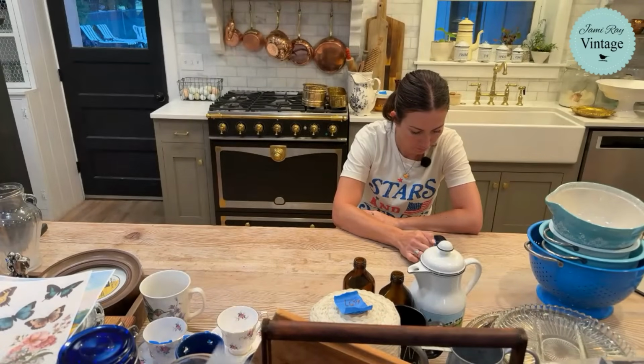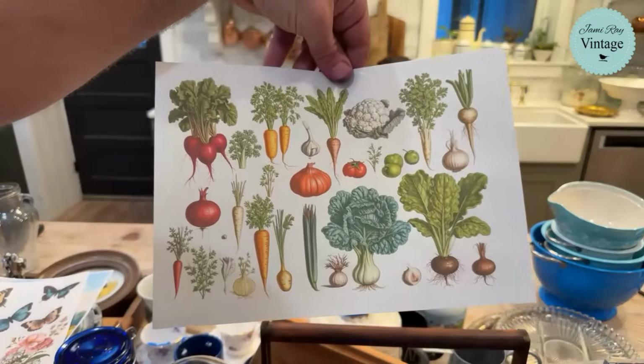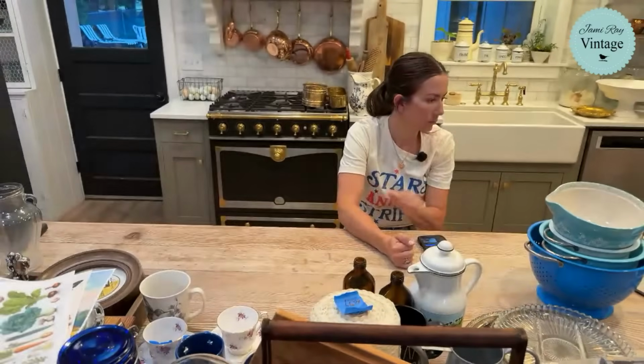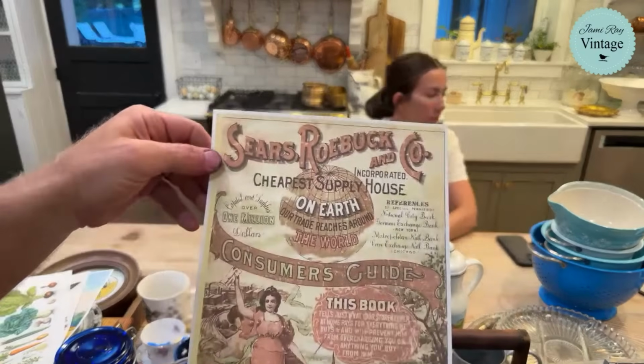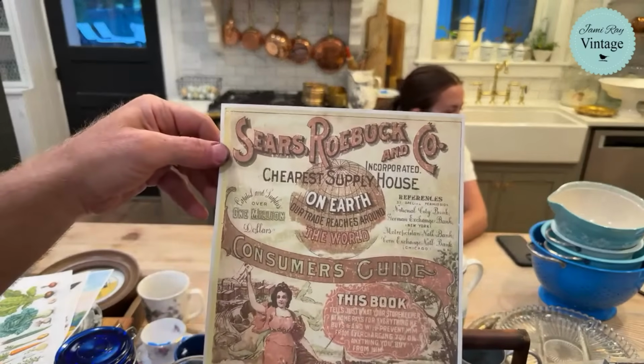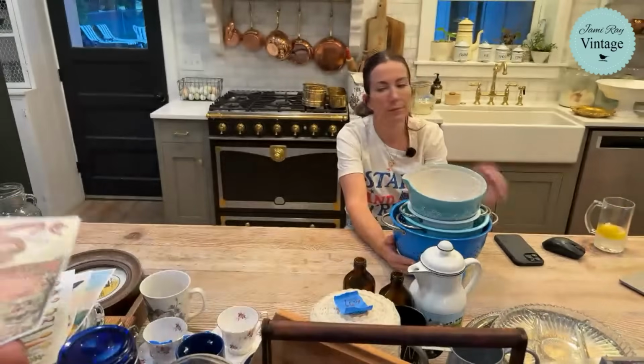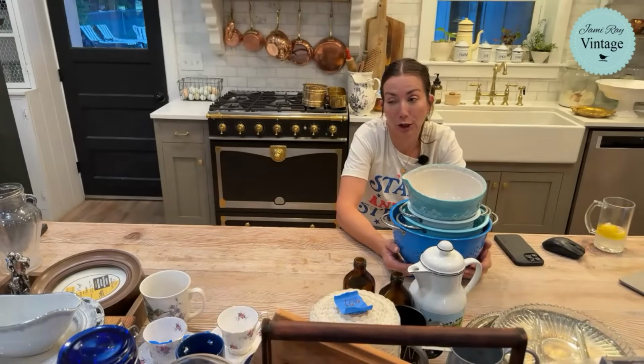Then we got some summer veggies. Lots of root veggies here. And then some old advertising, the Sears Roebuck and Company catalog. So those are the 4 for this month. They're good. Deb and I had a lot of fun working on those.